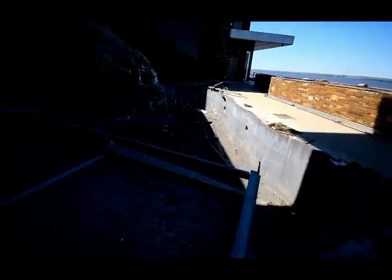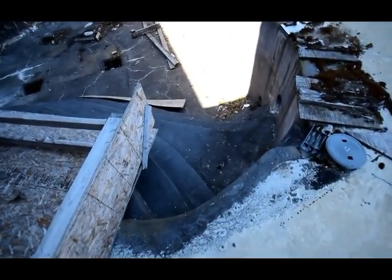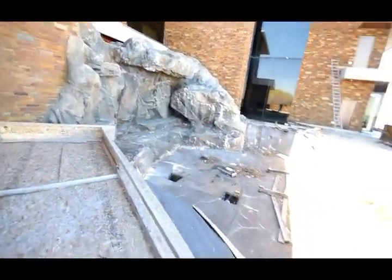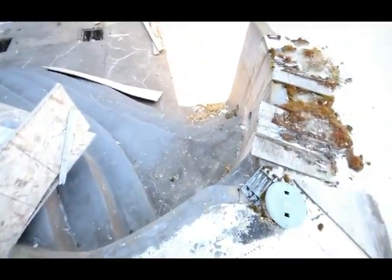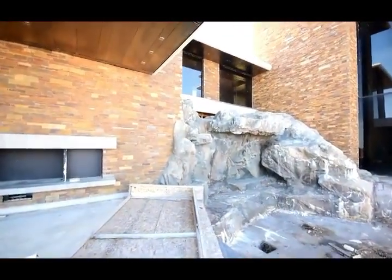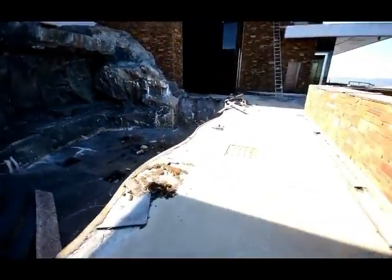And then we go over here, and you can see it looks like it would, let me just crank up the ISO for a minute. And it looks, at first I thought it might be like a waterfall, but because of the stairs, I'm gonna say it's a second outdoor pool with a waterfall. No expense was spared for this house. Just beautiful.